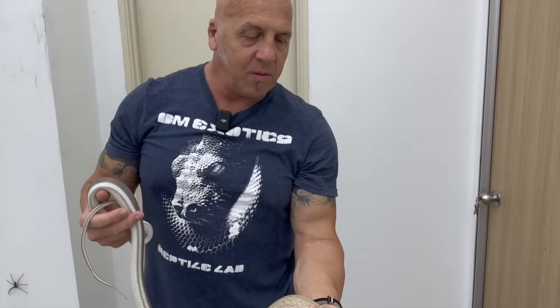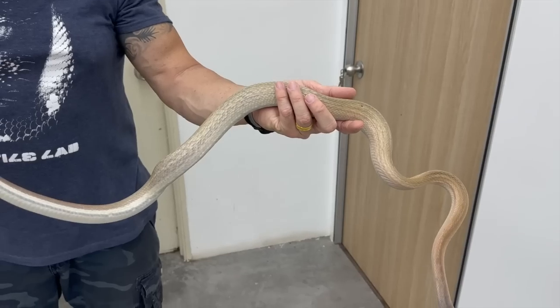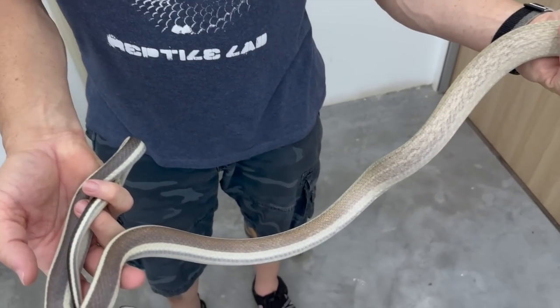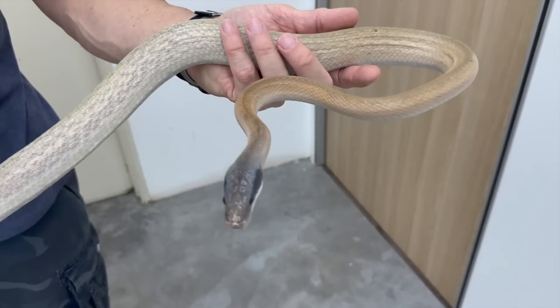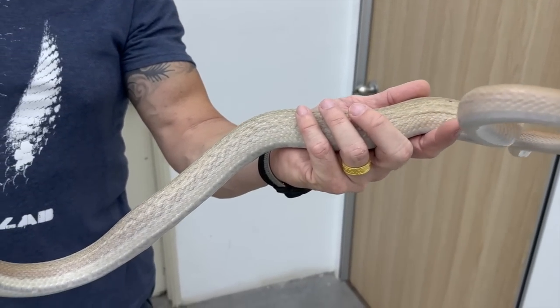Okay, you guys, before I show you the really interesting looking specimen of Ridley Eye, I wanted to show you this one. This is typical of a Cameron Highlands wild caught Ridley Eye, sort of ivory color, a little bit of a lavender color towards the back end, and usually a little bit of peach on the neck. So just wanted to show you that. This one happens to be a female, probably will go into our breeding group. Always can use extra girls.